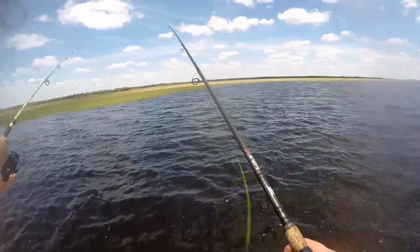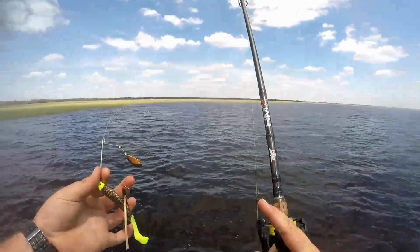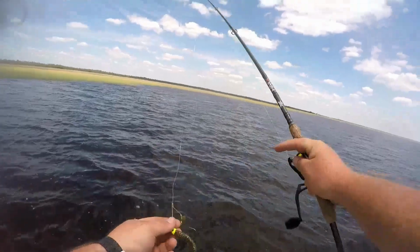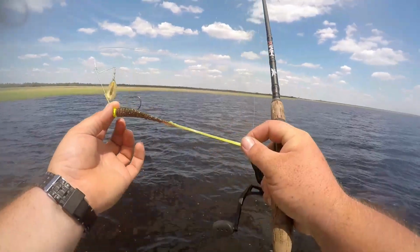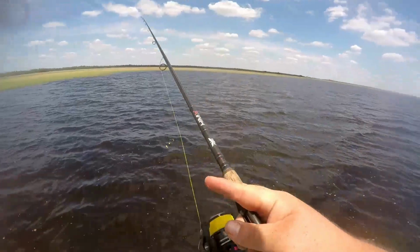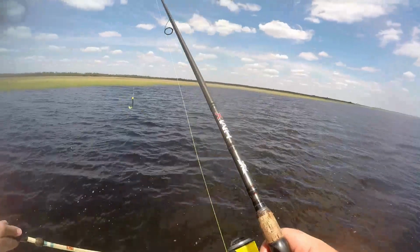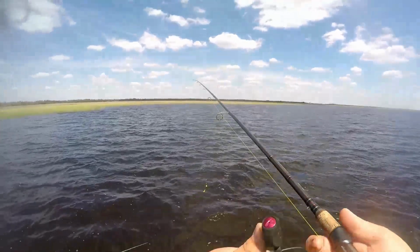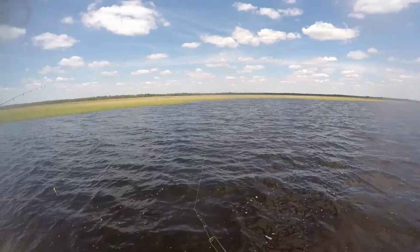I've gotten two redfish on this bait right here. Just the redfish magic with a KVD jig head and a little root beer colored chow chow. Just throwing it and reeling it. Pretty much says itself. Let's see if we can't get some more for y'all. And let's go then.